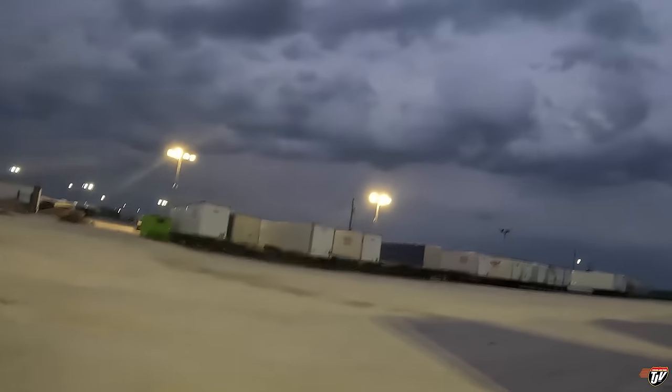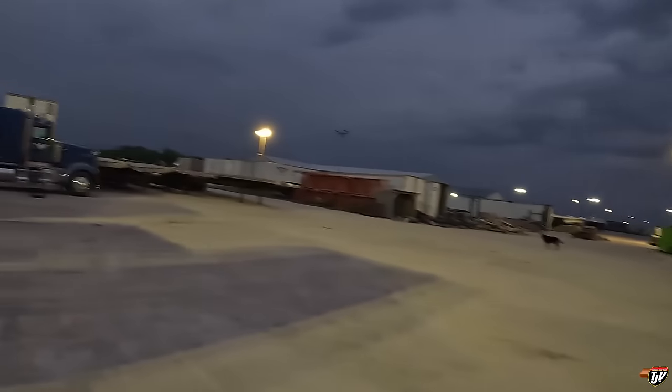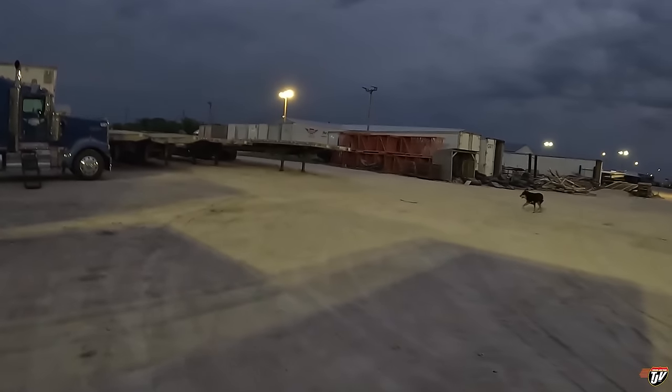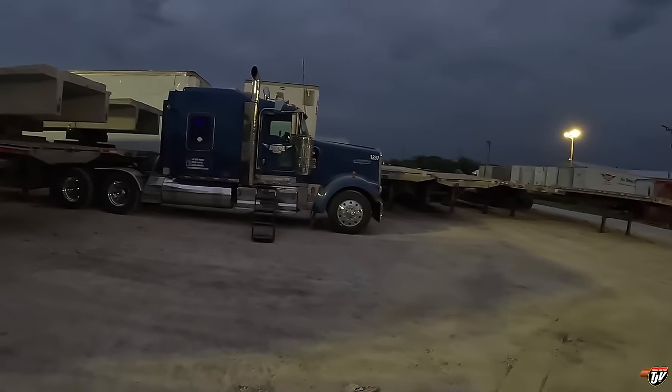Looks like it's about to rain. I can feel a few drops on my face already. Look at that. Yikes. Diesel, let's go to the truck. Come on, buddy. I know. You can walk more at home. I just want to get out of here. This truck's all dusty now. Man, I have to clean it.